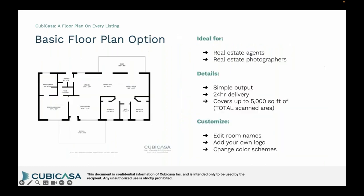It's amazing. So what are the benefits as part of a MyRealSource CubiCasa partnership? You'll get as many basic floor plans as you can create for free, as long as the total scanned area is under 5,000 square feet. Now I'm going to say that again, as long as the total scanned area is under 5,000 square feet.